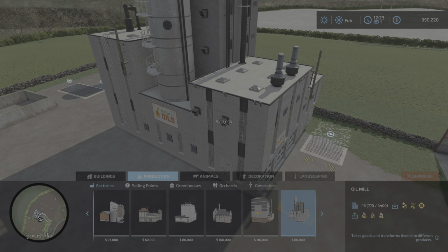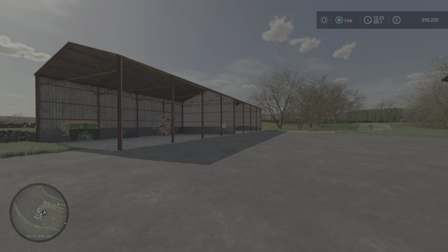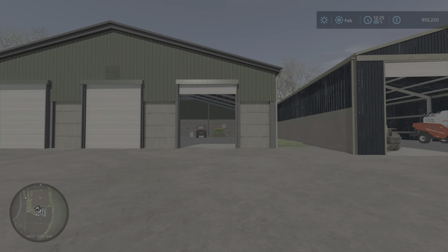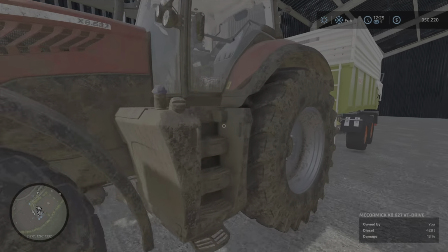So the reason we're not building this right now is because we'd have to pay fees every month for operational costs, and we won't be running it till at least July. June? July. Whenever we just said we can harvest that canola. So anyway, that's kind of where we're at right now. Our fields are looking great. There's really not a lot else to do.